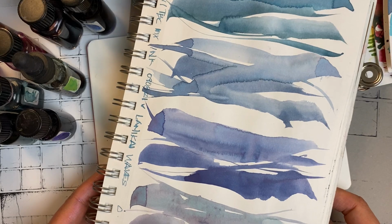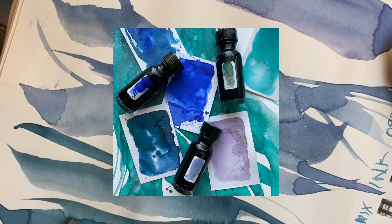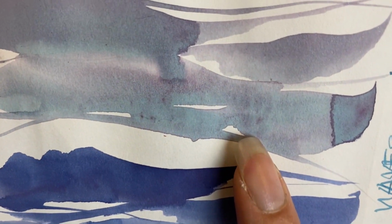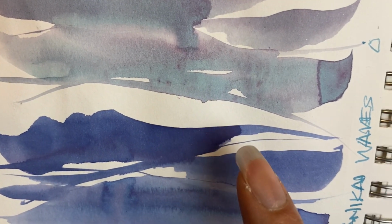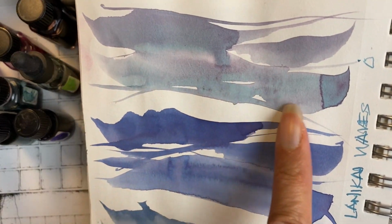These are some of the inks from my Lanikai collection. So if you look closely, this is the Lanikai Waves collection. There's one here that's so beautiful. It's got a little bit of lavender, a little hint of pink in there, and this beautiful light blue. So you start to see that come out as it dries.